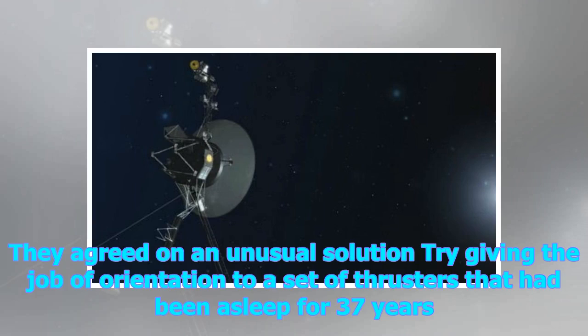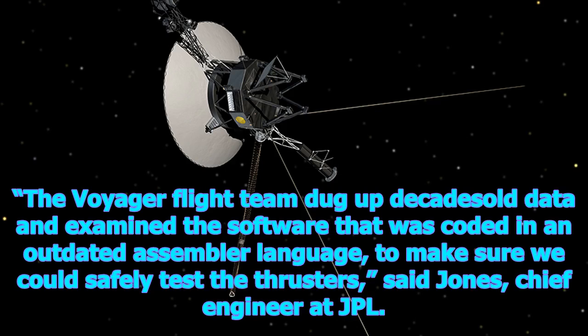The Voyager flight team dug up decades-old data and examined the software that was coded in an outdated assembler language. "To make sure we could safely test the thrusters," said Jones, chief engineer at JPL.